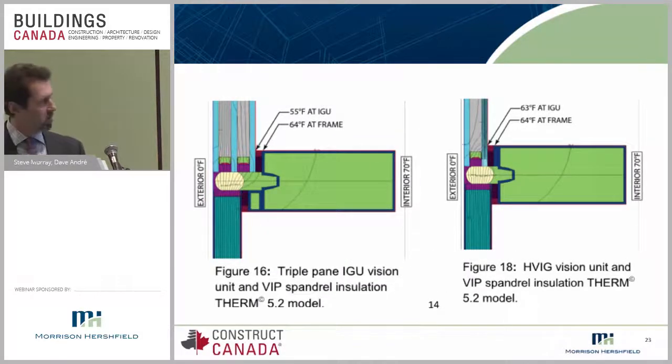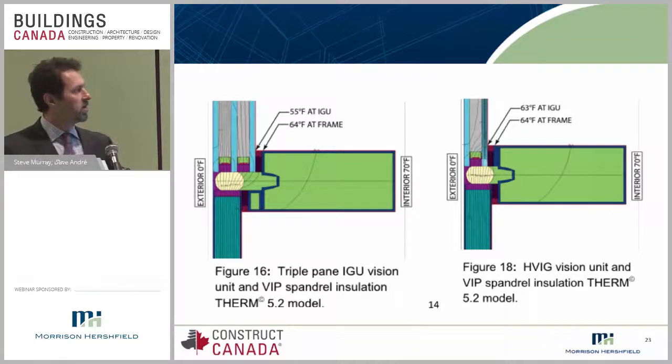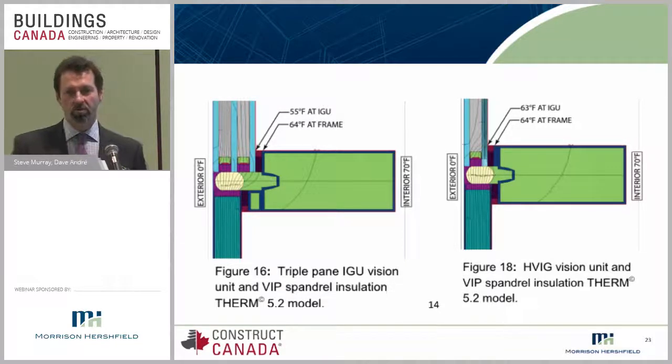Or comparing our hard vacuum insulated glass unit glazed into a double glazed element, comparing that to the performance of a triple glazed element, you can see that this double glazed, essentially the same size, same components of a double glazed IG, has a much better performance even than a triple glazed IG. So this and this would be significant cost upgrades, but significant performance upgrades.